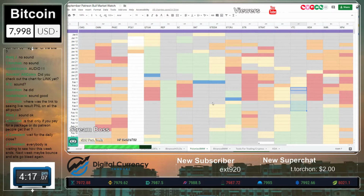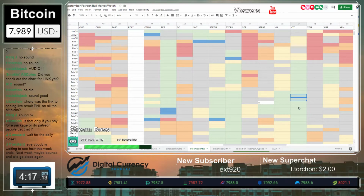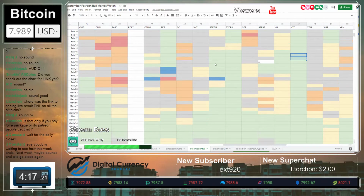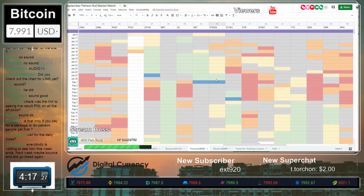So I would put in half of my position as it started to turn green here, and then maybe later there's a time I could put on the second half of my position because it's proven me correct. Then you would just wait for it to turn blue to take off half of your position, and then the second blue to take off the second half of your position.